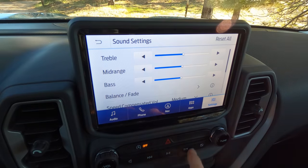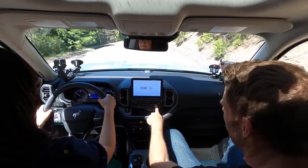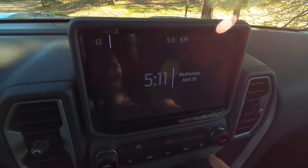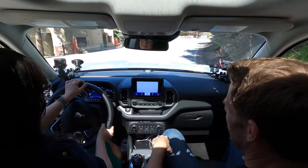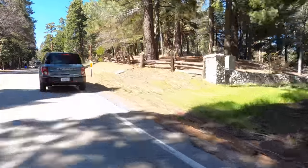And the other thing that's really cool, right here on the right, if you don't want to see the screen or think about it, there's a button dedicated for that purpose. If you hold it, it goes blank. And if you push it, it just shows you the time. So you can kind of rule out all that infotainment stuff if you just want to focus on the road ahead. So cool. I only bring this up because I want to say the phrase elegant clicks one more time.